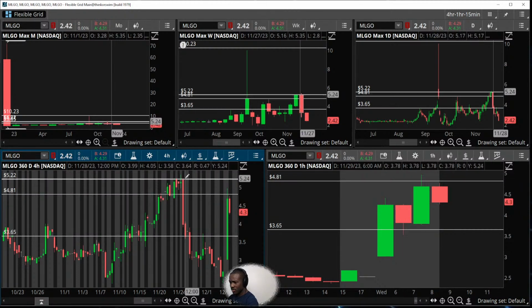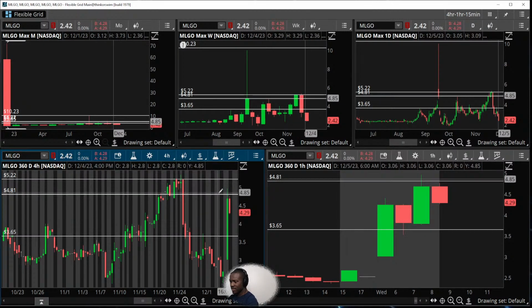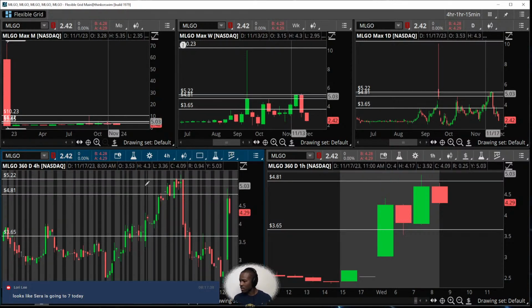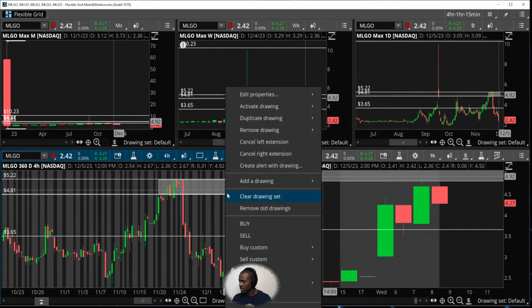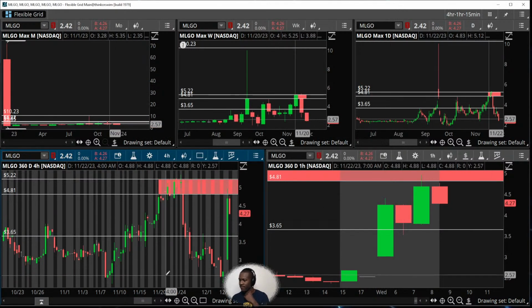On the 4-hour, we've got a nice little zone up here between the 479s and the 562s, and I'm thinking this zone may be a little bit of resistance. So let's see. We will put this zone in, and let me change this. I'm thinking it's going to be a little bit of resistance there.